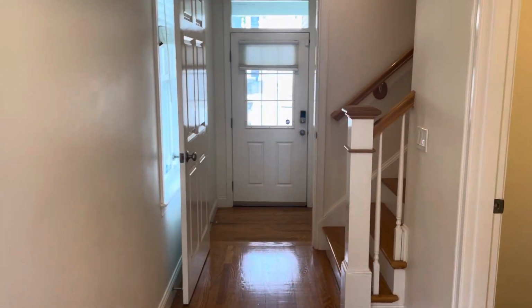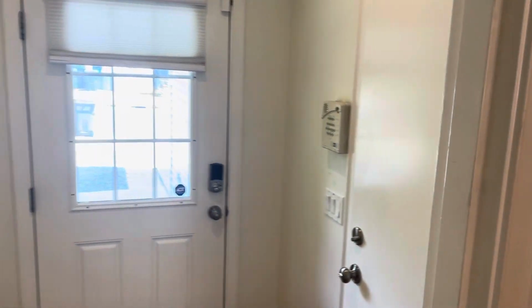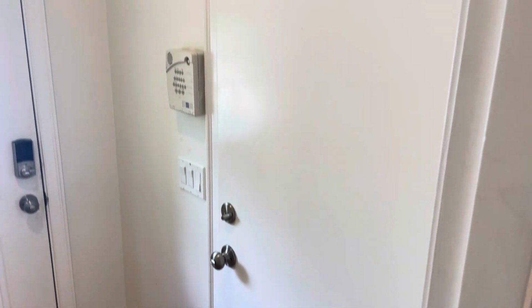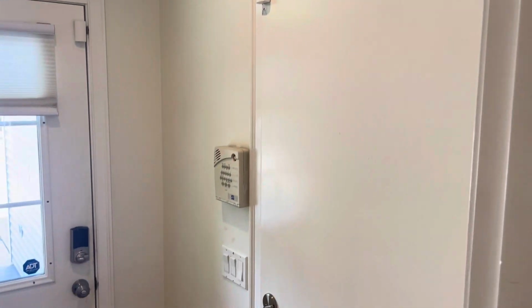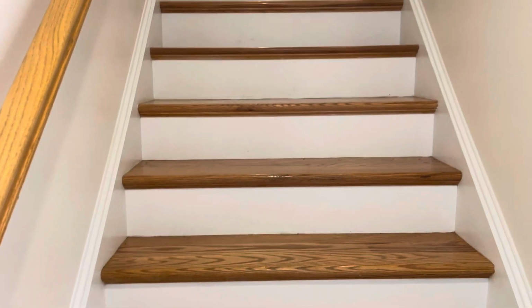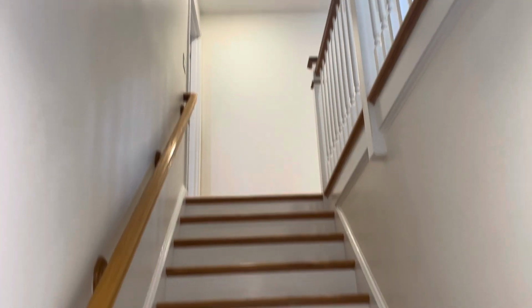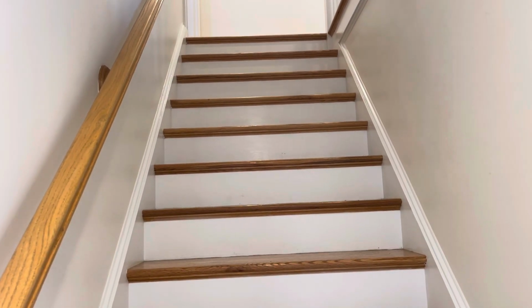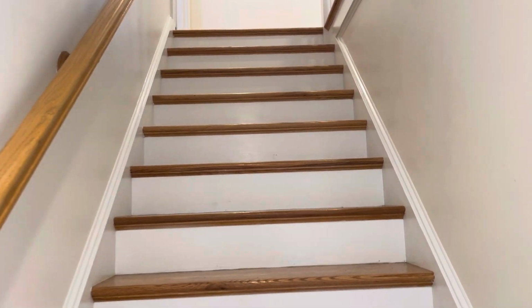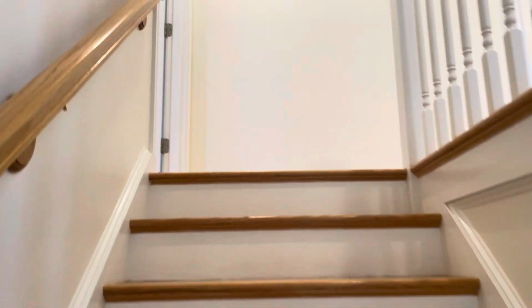Now we're going to make our way upstairs. But first, before we head up that way, that door there leads to a one-car garage, as well as another entrance to go downstairs to a finished basement, which does have another smaller, separate room that would make perfect space for a second living room, or maybe a playroom for the kids. So now let's make our way upstairs.